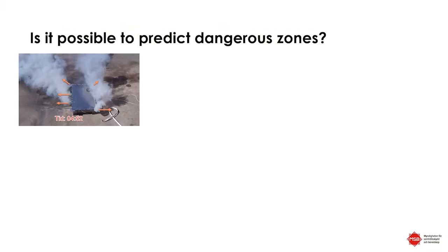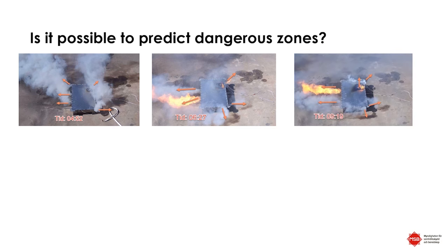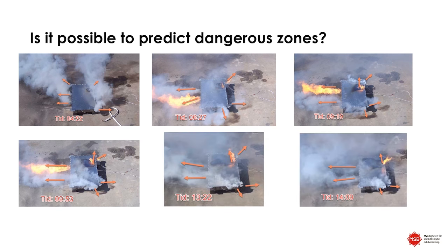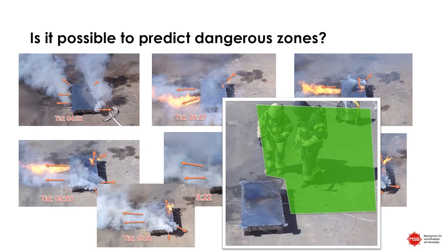The last thing I'm going to talk about is if it's possible to predict the dangerous zones. And the reason I'm saying dangerous zones is because there are no safe zones around a burning vehicle by nature. But if we look at where we have lots of smoke and lots of flames coming out, and if we observe that before we do our operation, we can see that we have certain zones that are more dangerous. And that's what we did, and we placed ourselves where we had the least jet flames during that process.